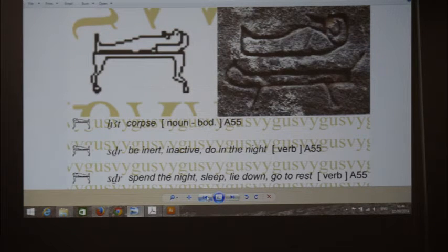This is also one of the symbols Muhammad brought, but I brought it again. A55. It's a corpse, or a dead person. And the meanings of it as a verb, you can see it here: do in the night. This is because the ancient Egyptians didn't use the word death. So when the sun wests, that means you are in the night time, the dark time. That speaks to the cycles. Exactly.